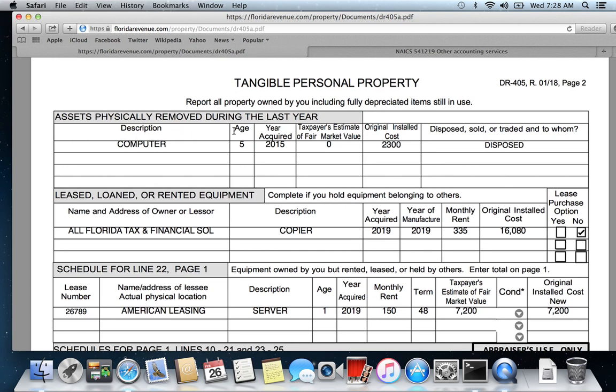Physical assets removed during the last year. So this would be for someone who filed a tangible personal property tax return last year and they disposed of their equipment. So I just put an example in here of a computer. It was 5 years old when I acquired it. I put the fair market value as 0 because it was disposed of. We scrapped it. It was no longer of use to us. It didn't work anymore, so it doesn't have a value.